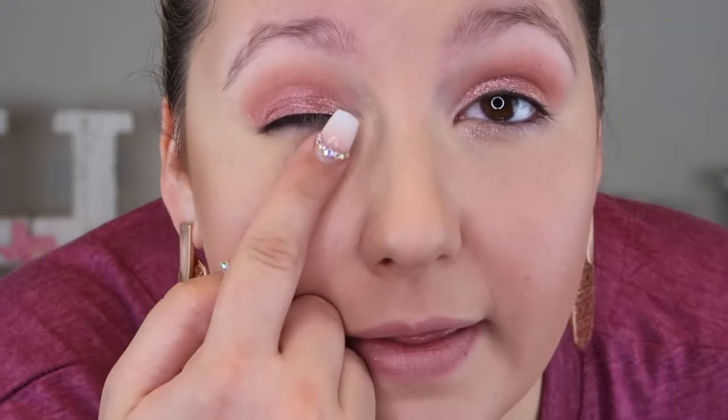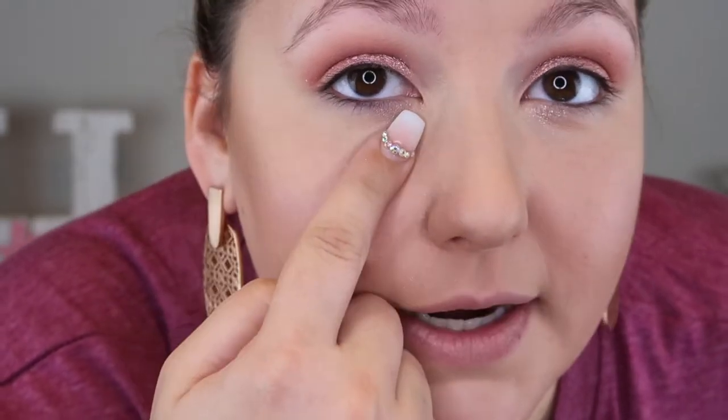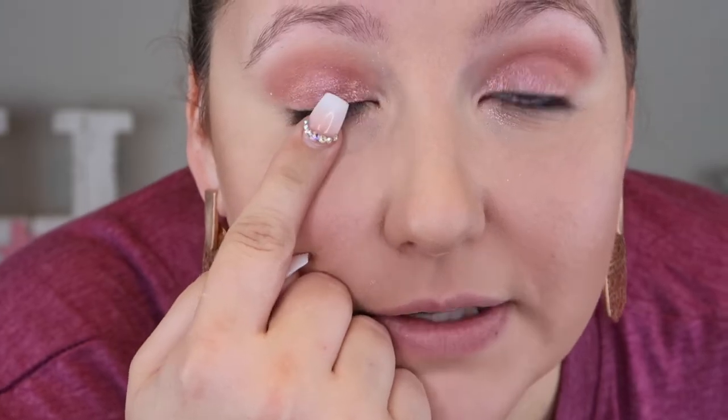And again, I'm taking that crease brush and I'm blending that. That looks so pretty. I'm going to come up to the camera so that you can see. But do you see how we've got that really bright color, Ladybird, and then we've got the Birthday Wish Huda Beauty shadow. Oh, that looks so pretty.